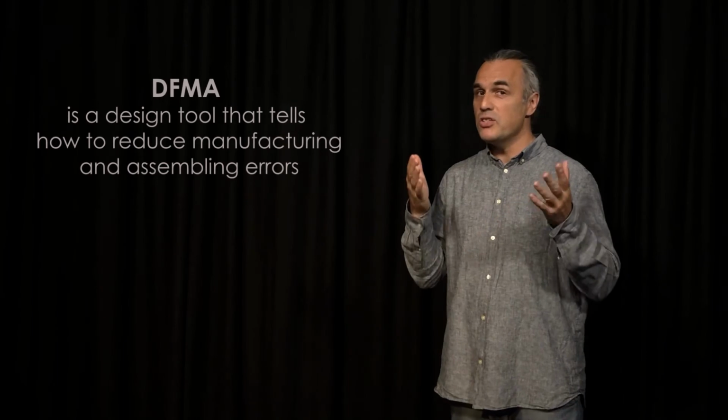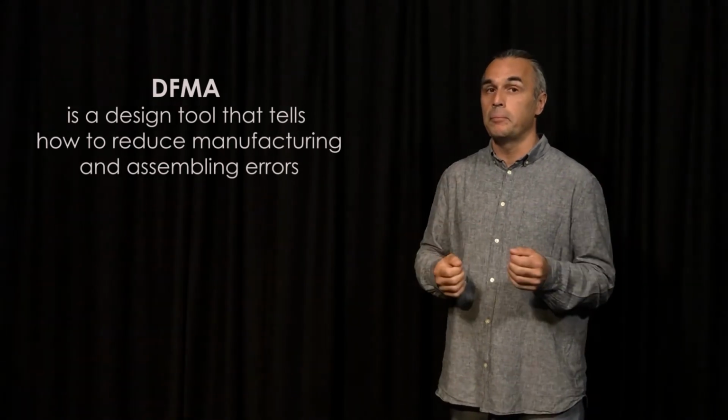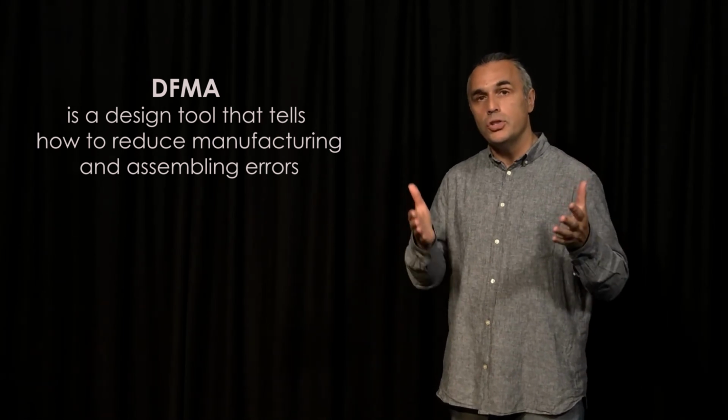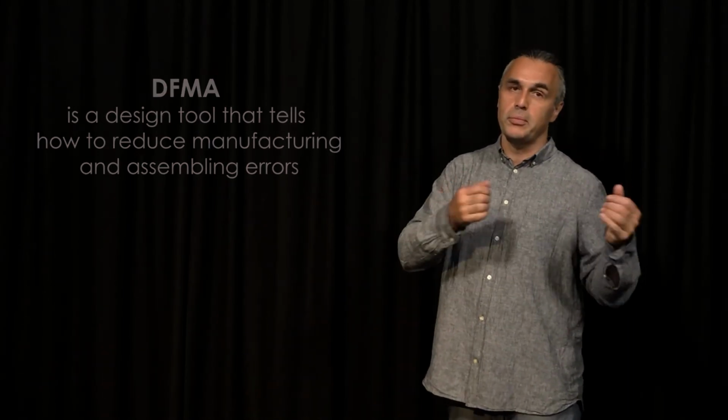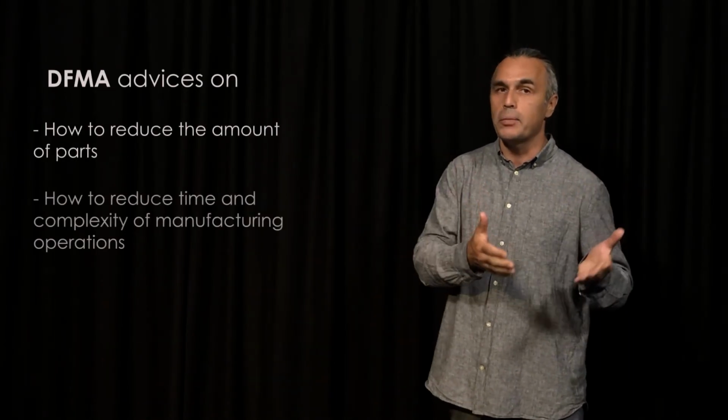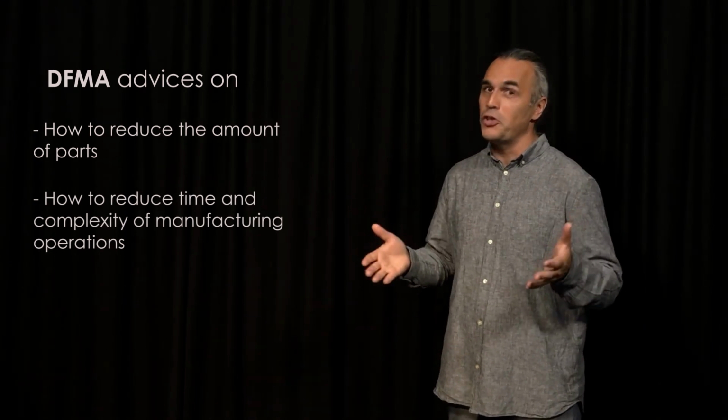Let us wrap up. DFMA, Design for Manufacturing and Assembly. It is a design tool that tells how to reduce the manufacturing and assembling efforts. It advises on how to reduce the amount of parts, and how to reduce time and complexity of manufacturing operations.